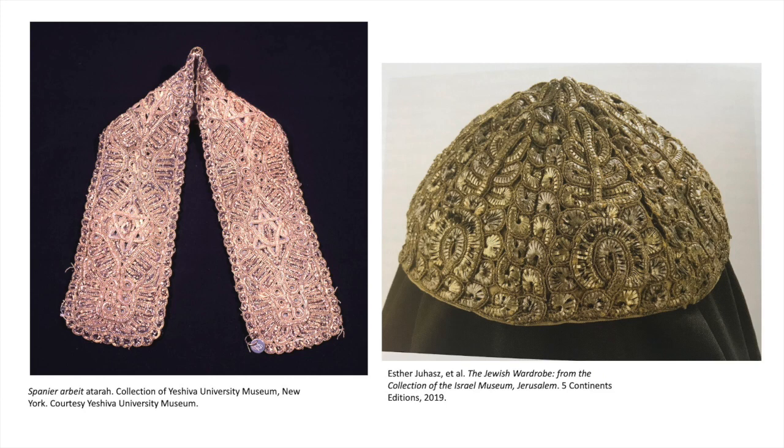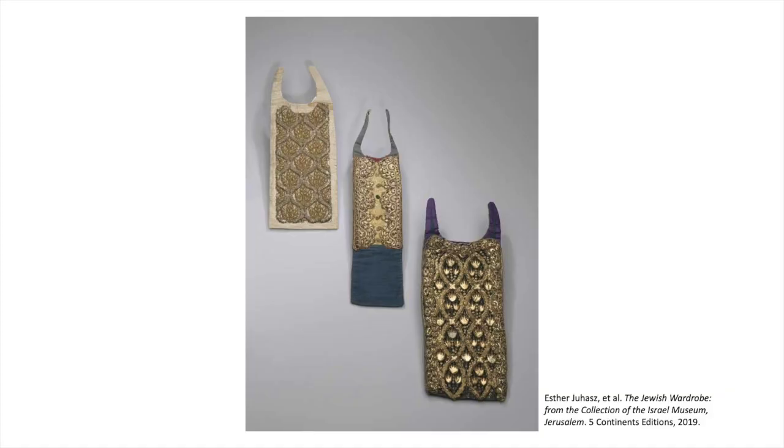The kittel, a funeral shroud, was sometimes also adorned with Spanier Arbet on the collar and on the cuffs. A variety of other religious items were adorned with Spanier Arbet as well. The brustuch, a women's breastplate, like the three in this picture, also provided a prominent display of the valuable lacework.